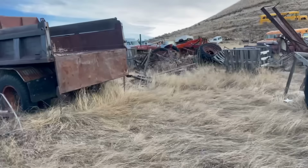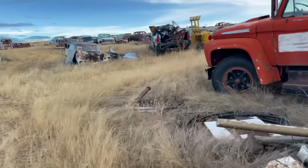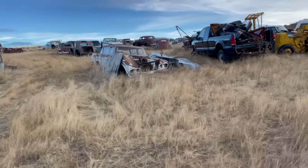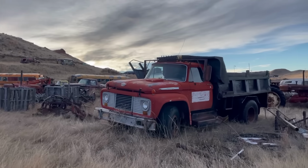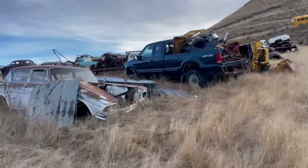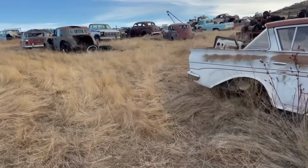This is a gentleman's property who passed away, not sure how many years ago, but a number of years ago. It's a beautiful, beautiful place. And I guess it's been pretty thinned out already. First off, I'm super thankful for the weather.